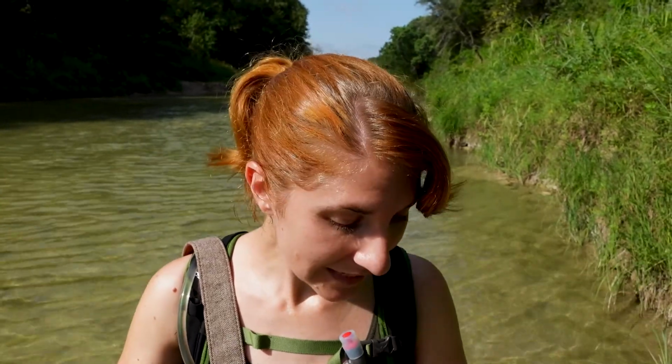I'm sure you can hear the noise of the people around me. It's really, really busy, but most of the people are walking down the middle of the river just to enjoy the water. So over here where the tracks are, it's still really nice. Even if there is water, as long as the sediment kind of settles, you can still really see everything, and it is so cool.